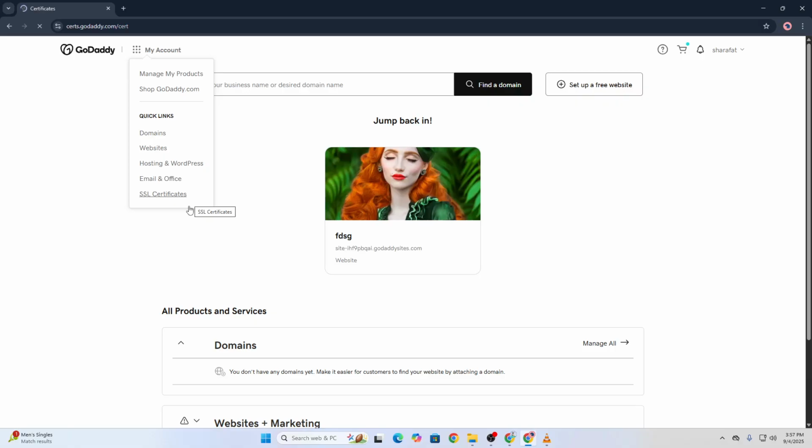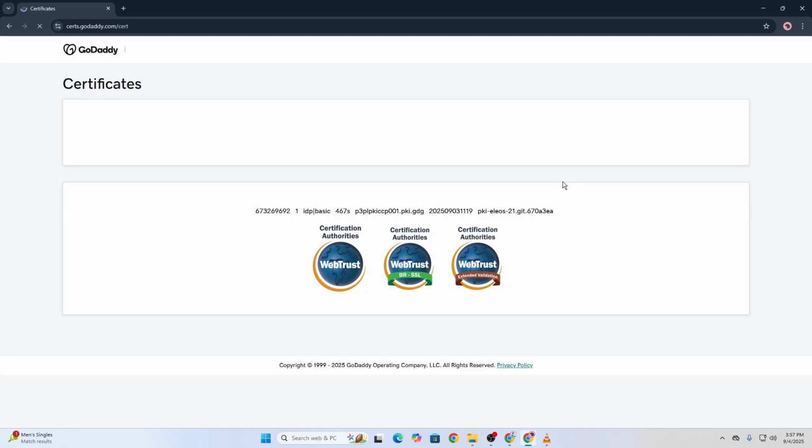Step 4, manage your certificate. Now click on Certificates. You'll see a list of all SSL certificates linked to your account. Locate the one you want, then click Manage.